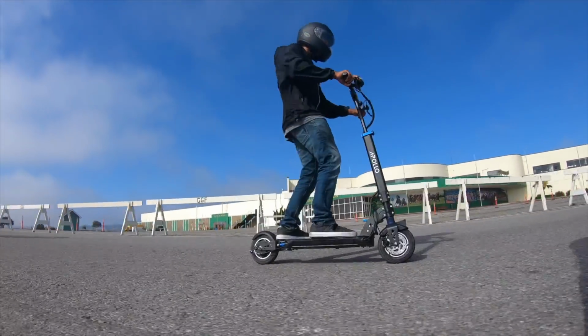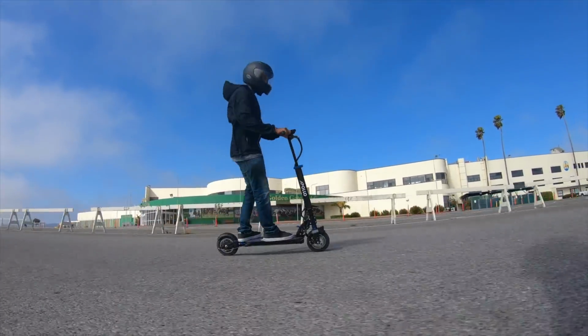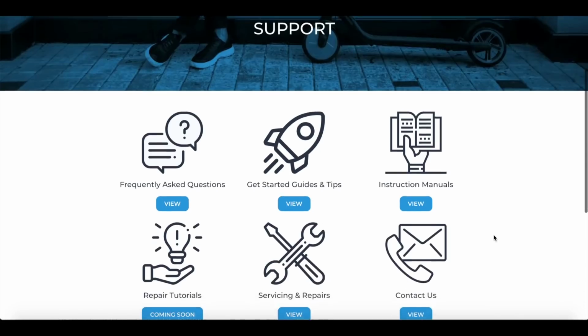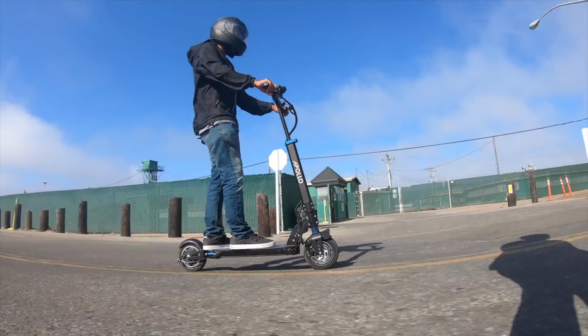For riders who want the best performance in terms of speed and acceleration, along with the best brakes to match, and best-in-class customer service, look no further than the Apollo City. This scooter is also the best for those that need to ride at night.